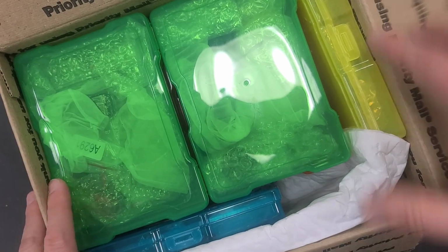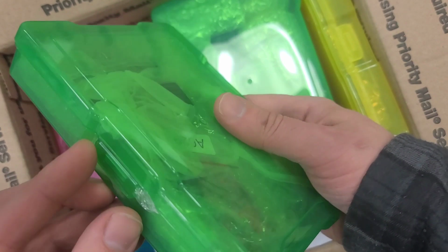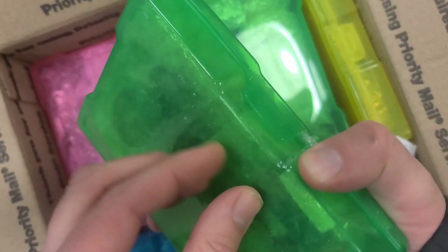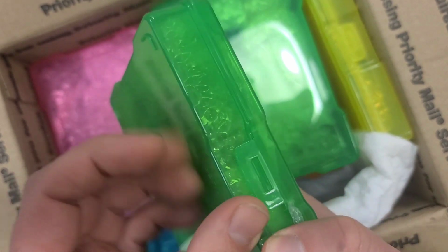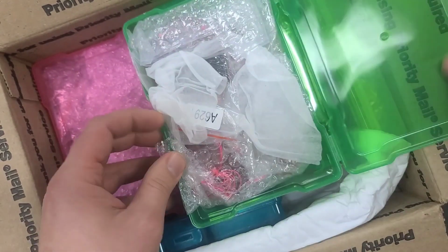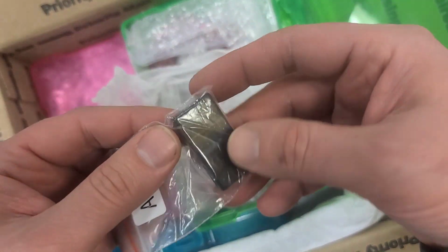Look at all these colored boxes. Oh my gosh, they're so colorful. Are they all taped shut? Oh, this is going to be a long video. This is going to be a video full of just pulling tape off. Wait, wait, wait. Nope, nope, that one. Oh, yay. Oh, my goodness.